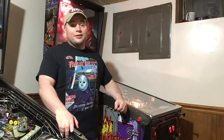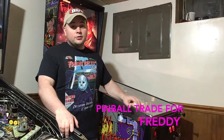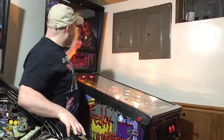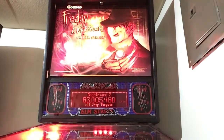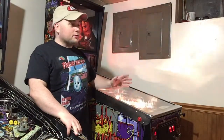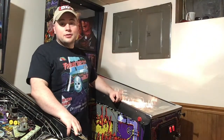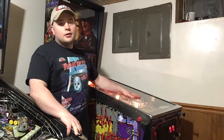It's me again, and I have a brand new addition to my pinball playroom, and that is none other than Freddy, A Nightmare on Elm Street. This is a pinball machine that I've been wanting for a long time. It just so happened that I arranged a trade with somebody, and what used to be sitting here was NASCAR.